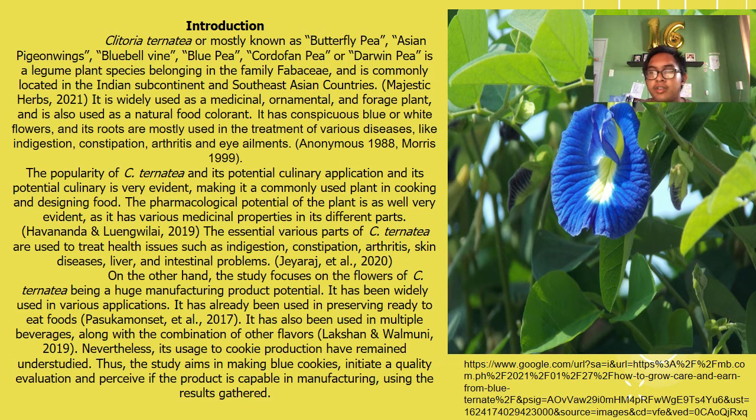And as a very good food colorant, it will color your food artificially, turning it blue, as the name suggests, a blue ternatea, the Clitoria ternatea, which is not its only use. It can also be used to treat a lot of diseases like indigestion, constipation, arthritis. Even sometimes it's used for eye ailments.